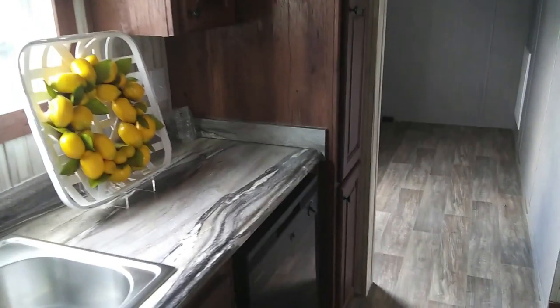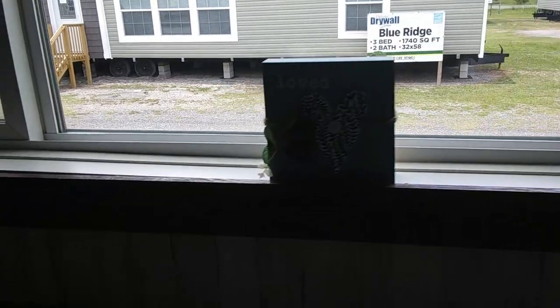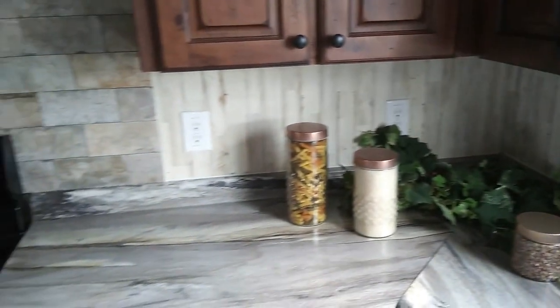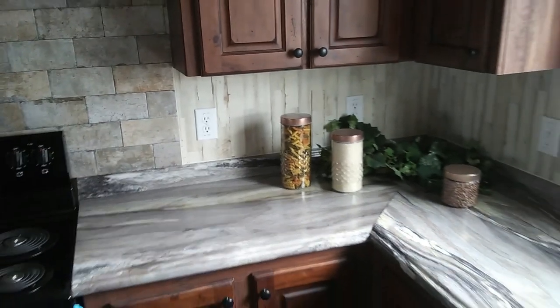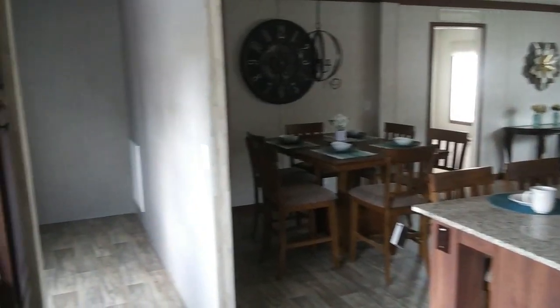So, you have your cabinet space right here on the side. Plenty of cabinet space. Now, one thing I didn't point out, I really like this accent wall right here that they would have. And it goes all the way along in the dining room. I mean, not dining room, but the kitchen. Now, this is a very nice kitchen. This is a nice size kitchen. And of course, you have your wood laminate floors in the kitchen, in the dining room area, as well as the utility room. So let's go check out the utility room real quick.